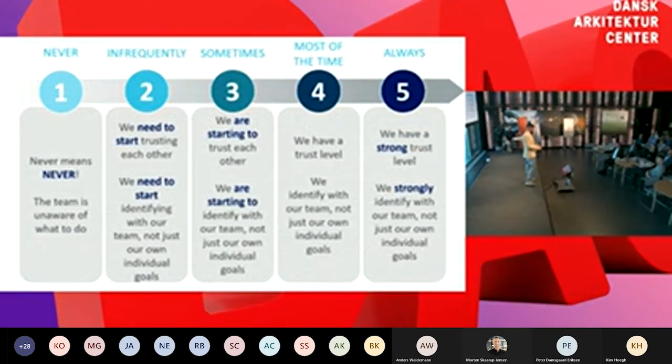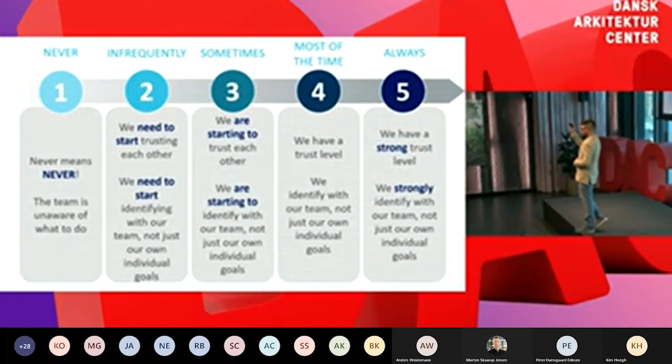So here's our scale. When we sent out this survey, we were going to have our conditions of satisfaction listed. And we were going to say, okay, 1 to 5. We were hoping for 4. That's the 80% that we were looking for. And here's how we scored it: 1, very rare, means never, and then all the way to 5, where we have a strong level of trust, and we strongly identify with our team, not just our individual goals.